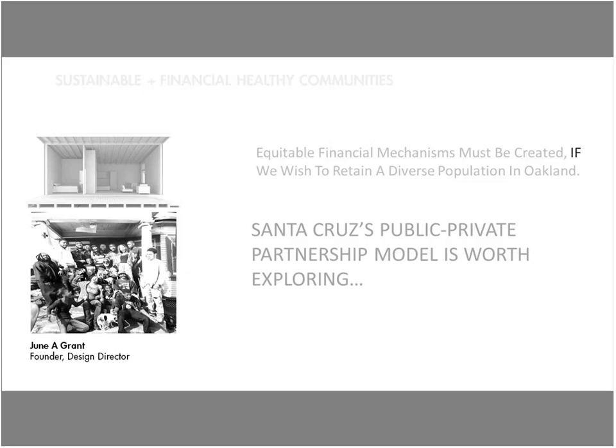So the last thing to conclude is that, and it's a big if, we really, really want to retain a diverse population in Oakland, then we have to find equitable financial mechanisms that support African American and underrepresented populations. And I think the Santa Cruz public-private partnership model is worthwhile exploring. I know I've gone through this fast, and I want to talk about where we are going next, because we're really excited about this.